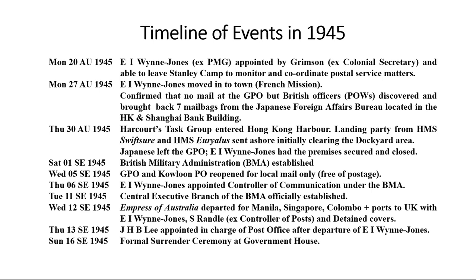Wynne Jones was appointed. He was in Stanley camp. And once the Japanese had surrendered, which was, I think, around about 15th or 16th of August, then it was agreed between the British internees, led by Grimson, who was the colonial secretary before Japanese occupation, that senior members of the old government, so department heads, things like that, would be allowed to monitor what was going on with their opposite numbers in the Japanese administration to make sure that things were not sabotaged or messed up. This is agreed.